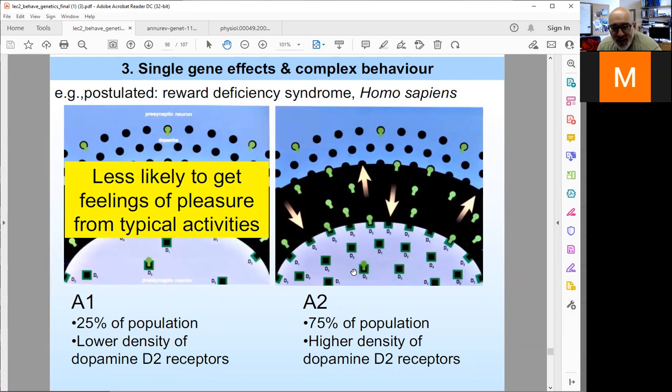So this reward cascade, we can ask questions about it related to humans, right? Because there is genetic evidence of differences in dopamine receptors in human populations. The idea here is it's related to something called reward deficiency syndrome. There are two alleles associated with the gene that produces these dopamine receptors. 75% of the population carries the A2 allele, which produces a higher density of dopamine receptors. And a quarter of the population carries the allele A1, which has a much lower density of these receptors.